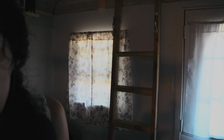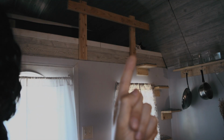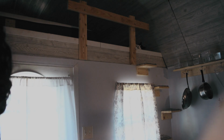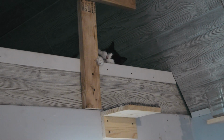Okay, so we just climb up that every day, and up here, let's see if I can get you a view. Tilly's up there, right there, sleeping in the loft. You can see her little paw right there and her little face. She's so cute. See if I can zoom in. Okay, there she is. So you can see she is sleeping right there.